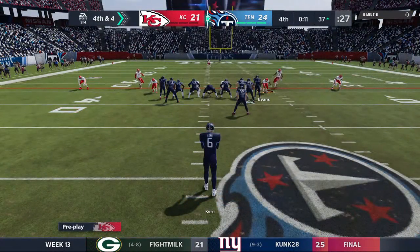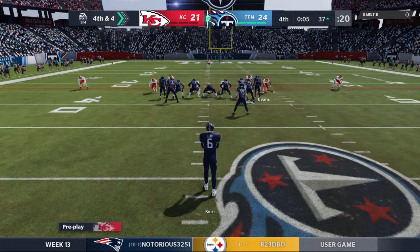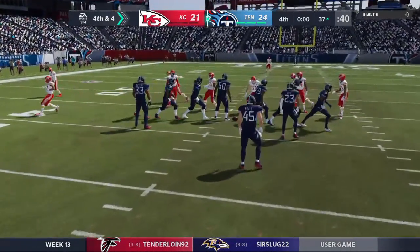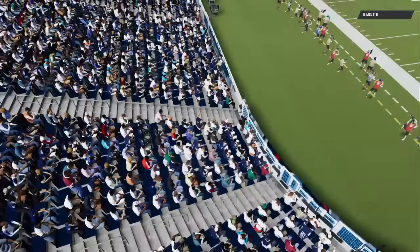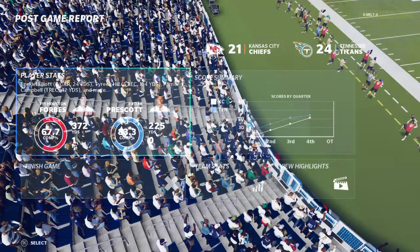Here's Brett Kern now as he's on for the 5th time here today. Today's final score, Titans 24, Chiefs 21.